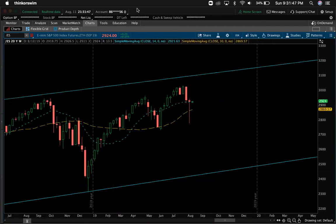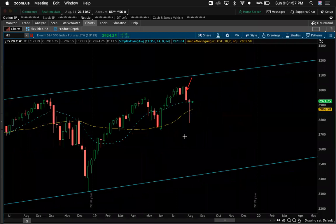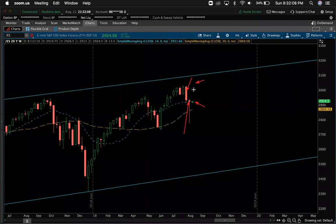A box always happens, as you can see here, in an uptrend, as a big red engulfing candle followed by either a spinning top or a hammer. And then the next candle should perform what we call an engulfing candle or outside, where it's basically outside up.